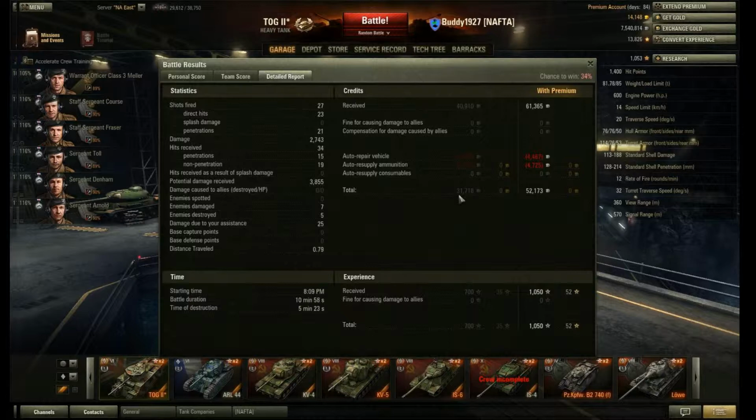I screwed up this match, and if I didn't die, and I did take out that KV2, what more damage this Tog could do. I like the Tog.